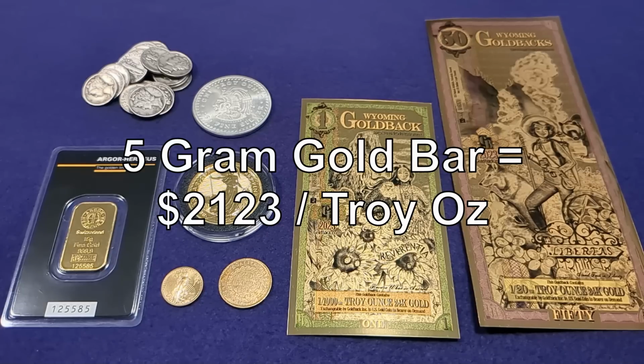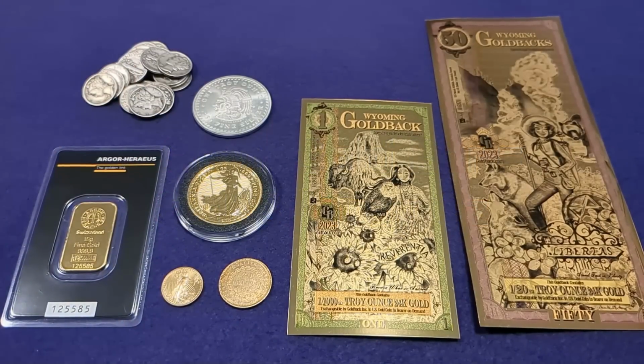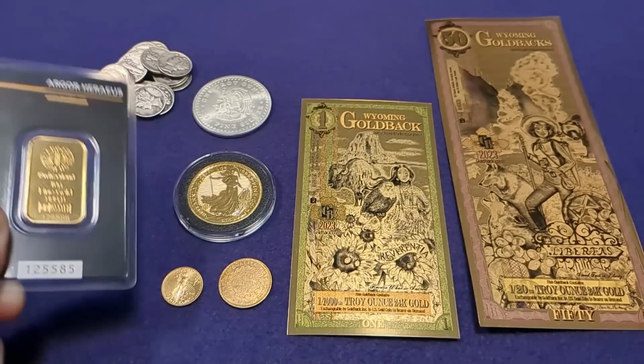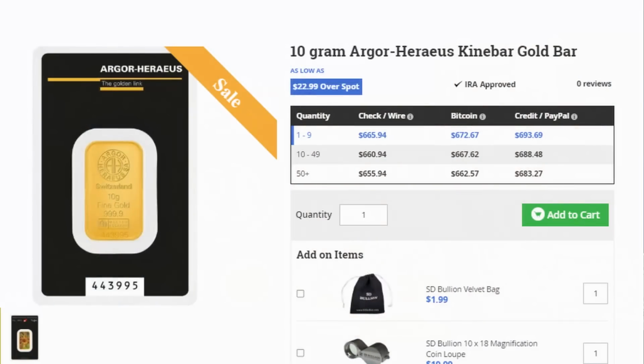$2,123 per troy ounce. Now, the reason I wanted to go over all of those prices is to show you that when you're shopping for fractional gold, a lot of times it may pay off to get the slightly larger product. For example, the 5 gram versus the 1 gram bar there, it's a very significant difference between paying $2,528 per ounce and $2,123 per ounce. So this is definitely something that you need to pay attention to, the premiums and the prices for these smaller bullion products. And also, I would like to point out that with some of these products like the 10 and the 5 gram bar, you can actually, in some cases, get slightly better pricing if you buy them in quantity.